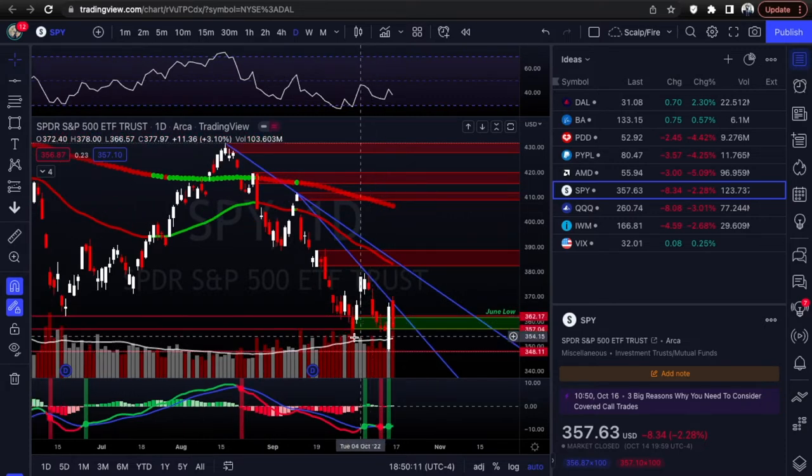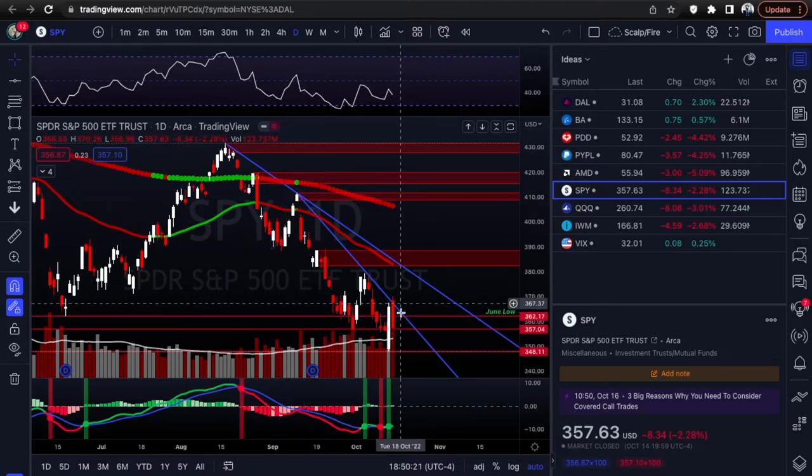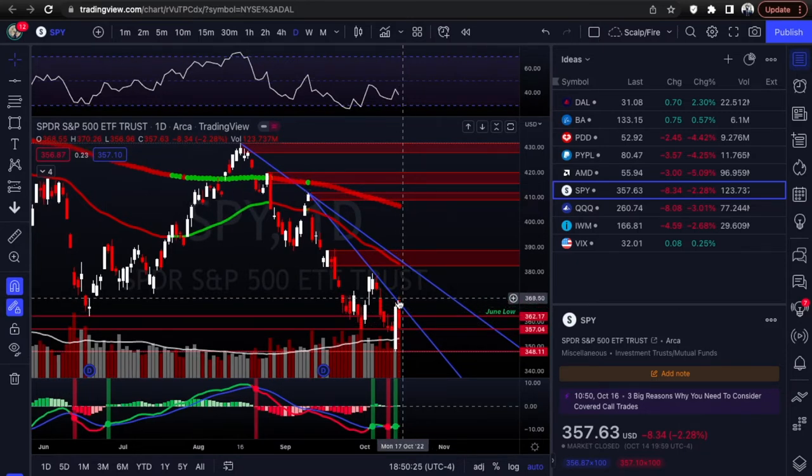So, said if it did hold up this area, there's a pretty good chance it could run back up to the trend line, and it did. It ran up to the trend line, rejected pretty hard. So, I mean, if you were trading calls to the upside, you had to be pretty quick on an exit.